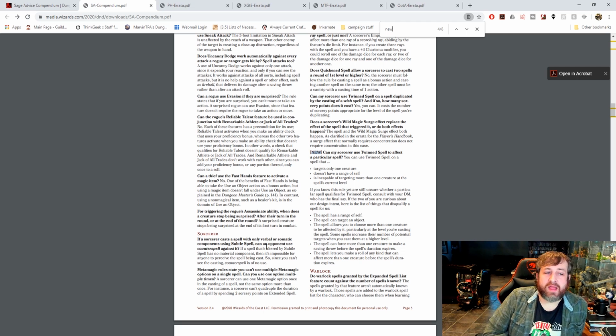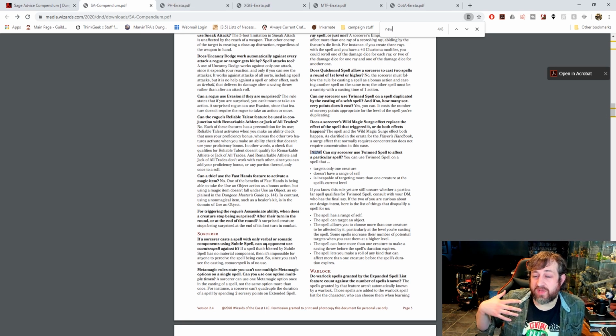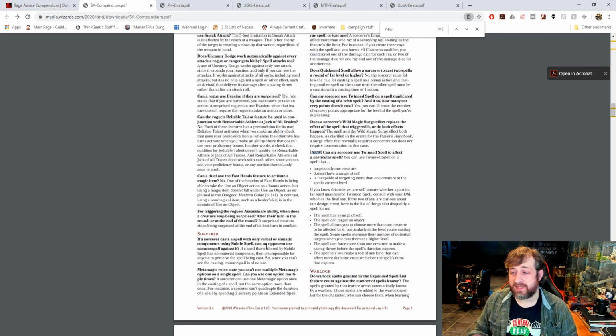So to give you an idea, if it's a spell that uses self as a range, that means it's only castable on you. Therefore, you can't target somebody else because it's only castable on you. When it says it is incapable of targeting more than one creature, there was a process and a thought going around way back in the early days of 5e. Let's use Scorching Ray as an example.